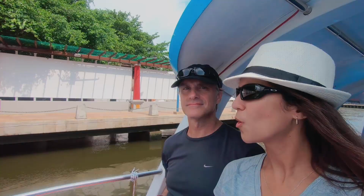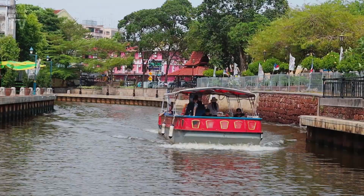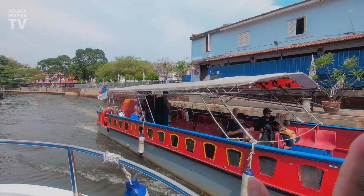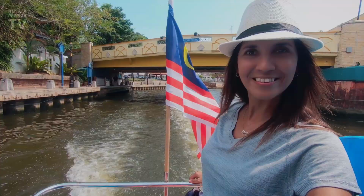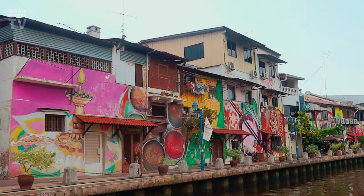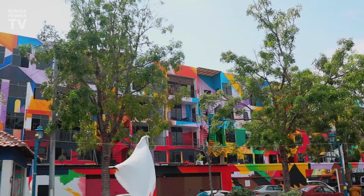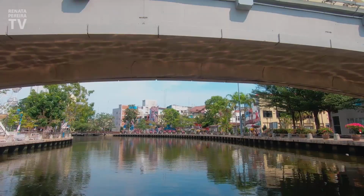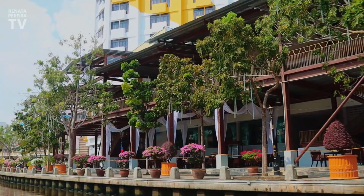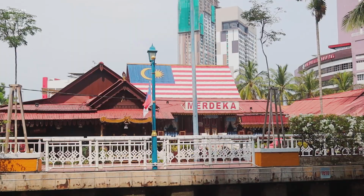So much street art, right? Yes, really nice. To the left of the river is the Baba, the old town where they have all the old houses, I think. That was a typical Malay house built without any nails, just with pieces that are assembled together.